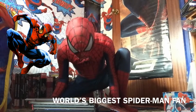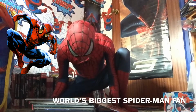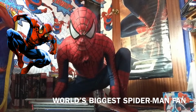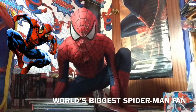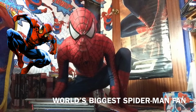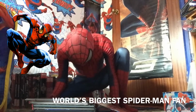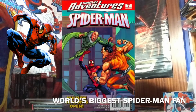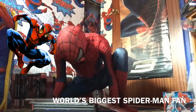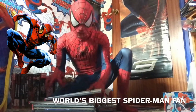Right, okay. Now, I actually want to say this is actually pretty weird. Spider-Man power struggle. Electro is the main villain in this comic strip, but Sandman is on the front cover. Unless it's the wrong cover, but I don't think it is. That's weird to me. And then the Vulture Hunt, which is to do with Kraven and the Vulture. And yeah, that's it.